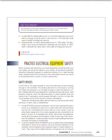Practice electrical equipment safety. When working with electricity, you must always be concerned with your own safety, as well as the safety of your clients. All electrical equipment should be inspected regularly to determine whether it is in safe working order. Careless electrical connections and overloaded circuits can result in an electrical shock, a burn, or even a serious fire.